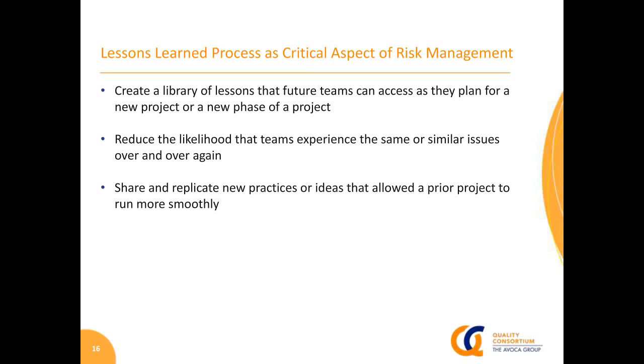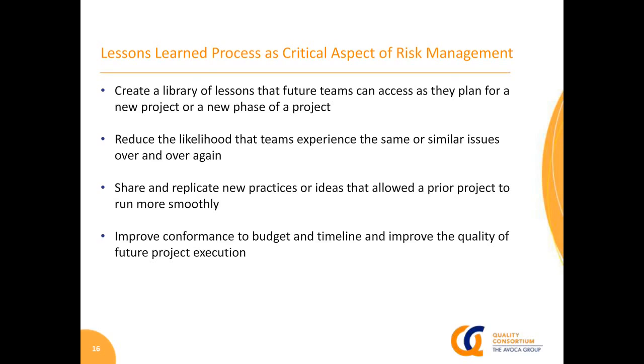We also need to share and replicate new practices or ideas that allowed a prior project to run more smoothly. So lessons learned isn't just about identifying the issues that occurred and what went poorly or what worked, but also to understand why things worked, or why they didn't work. Because sometimes just because somebody implemented a solution doesn't mean it was a good solution. If it didn't actually solve it, or it was too costly for the value that it generated, it still is not a good mitigation or contingency that should be considered. So the shared learning is important.